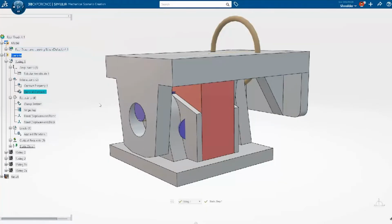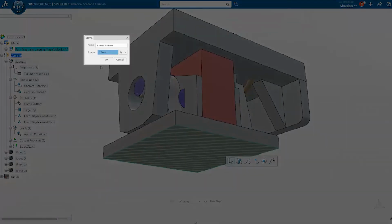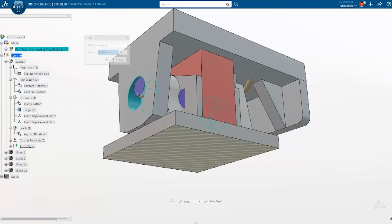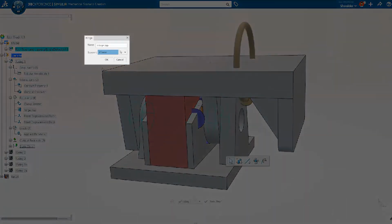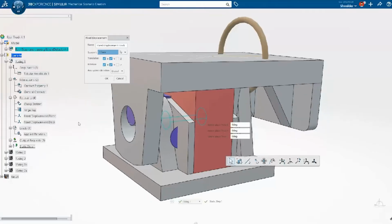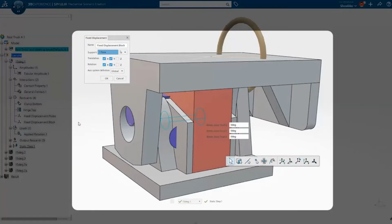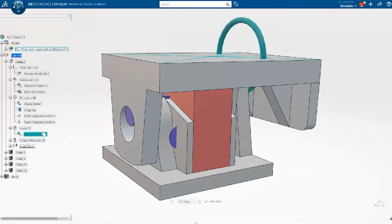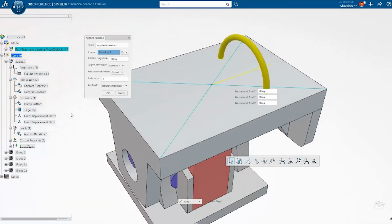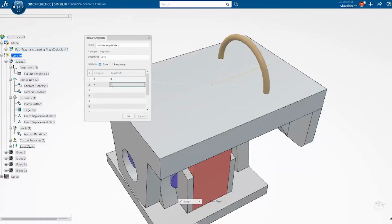A clamp to hold on a bottom plate. And then next, a hinge that allows the top to rotate, with a fixed displacement for selected translation and rotation to represent the bolt. Next, an applied rotation of 15 degrees is defined on the top with a predefined amplitude that enables Eric to specify exactly how and when components will move.